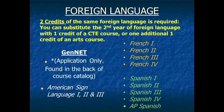2 years of the same foreign language is required to graduate. However, if you have not completed your second year of foreign language, you can substitute it with 1 credit of a career tech ed course or 1 credit of additional arts courses.